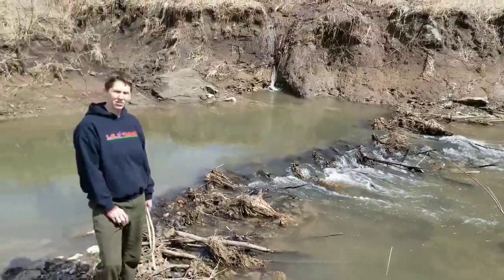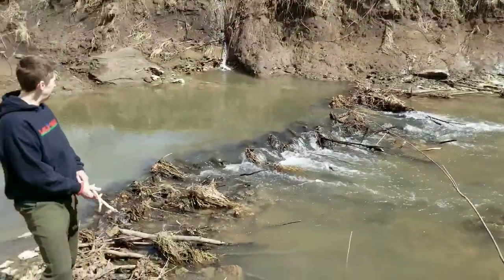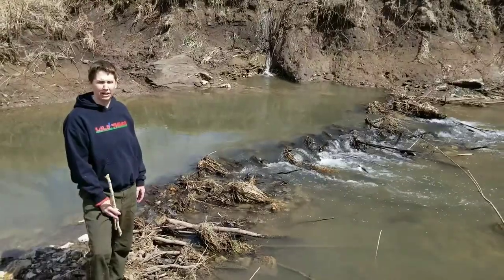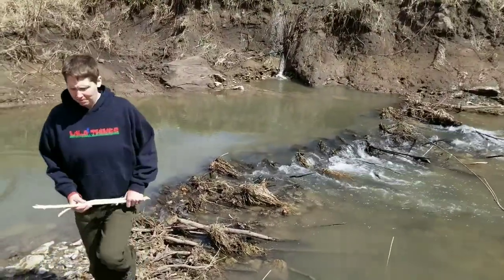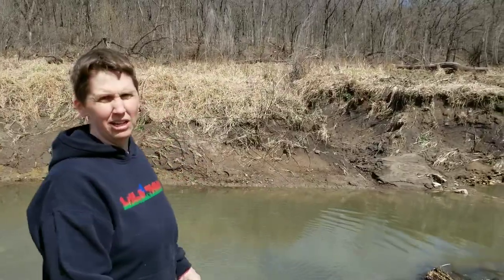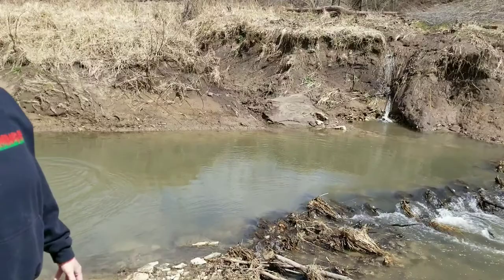So this looks like the work of a beaver to me. It's at least the start of a beaver dam, or maybe an older one. You can see the sticks are laid down in here, and there's piles of rocks as they built up the dam to try to stop the water from flowing. Part of the reason they do that is so they can make an area where the water is not moving, and it's just a pool, so they can build a lodge there. And we didn't see a lodge.